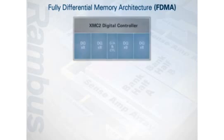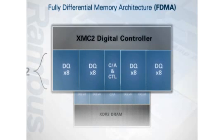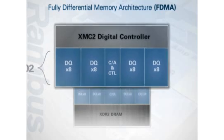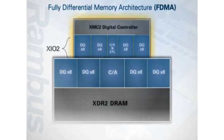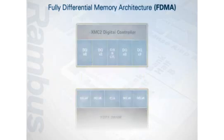Operating at these high speeds requires a very robust signaling architecture. In XDR2, this is achieved through FDMA, the industry's first fully differential memory architecture, an innovation developed through Rambus's Terabyte Bandwidth initiative. FDMA incorporates differential signaling on all the key signal connections between the memory controller and the DRAM. The benefit is improved signal integrity, reduced power, and the highest memory performance available.